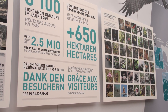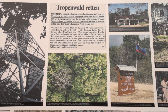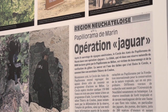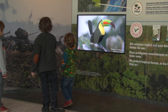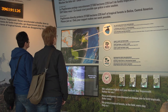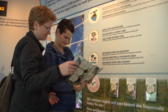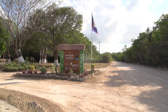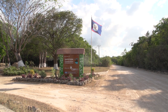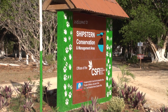Shipstern Nature Reserve was created in 1989 when the Papiliorama Zoo in Switzerland and the Royal Burgers Zoo in the Netherlands decided to join efforts to directly protect tropical forests. To fund these efforts, both zoos encouraged their visitors to take part in saving tropical forests and pledged to send all donations received into the field. In Belize, Shipstern is run by a nonprofit organization called the Corozal Sustainable Future Initiative, or CSFI. CSFI was created for the purpose of managing Shipstern Nature Reserve in order to save the last lowland forests of northeastern Belize.